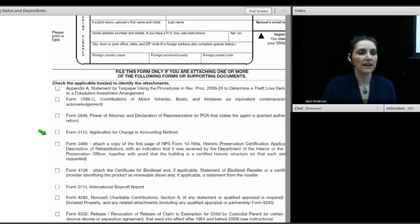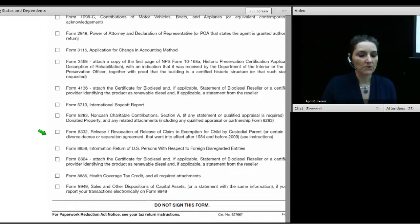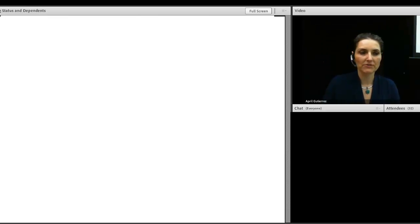Also, if you have a change in accounting method that you applied for on your tax return, you have to attach Form 3115 and mail that in with 8453. Another one here is Form 8332, release or revocation of release to claim of an exemption for a child. So if you are claiming a child under Form 8332, the IRS wants you to mail that in with Form 8453.